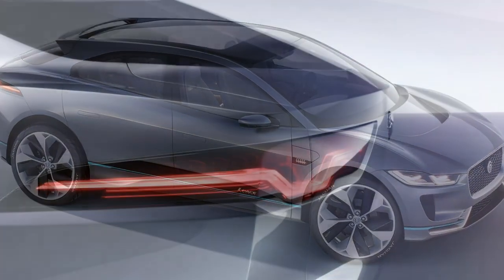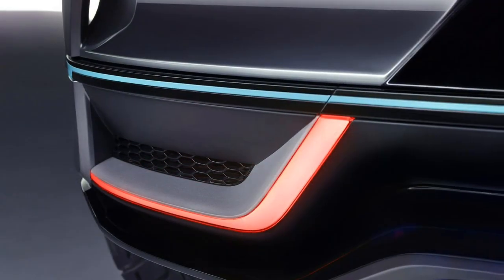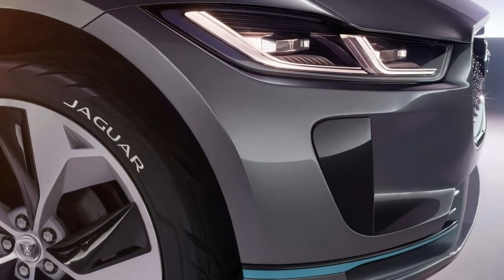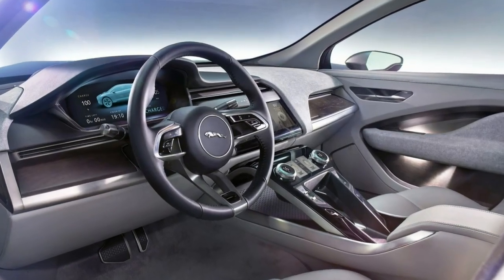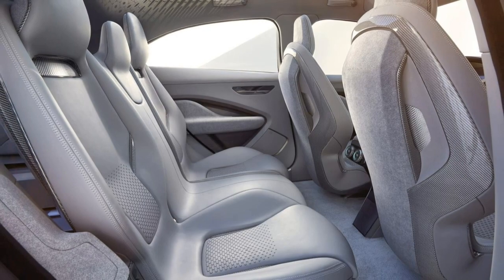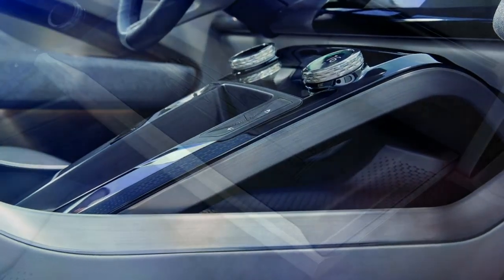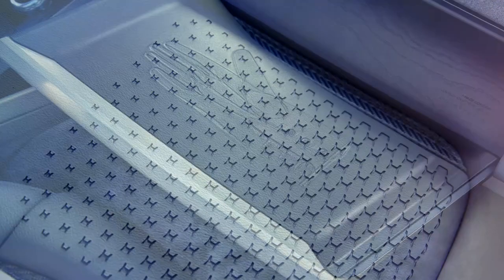Using a 50 kilowatt DC charge point, the type typically available at motorway services and public car parks, requires 85 minutes to take the I-Pace's 90 kilowatt-hour battery from flat to 80% capacity. Currently the UK is in the early stages of seeing 100 kilowatt DC rapid chargers being rolled out. Using one of those, a 0 to 80% charge will take just 40 minutes.